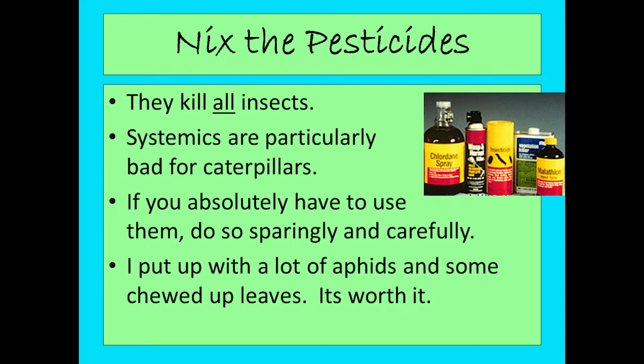One of the things that I do put up with is a lot of aphids. Aphids are kind of a pain, and I try to take them off with a water hose or sometimes soapy water and that kind of stuff. But you're going to have some chewed up leaves, and that's just kind of the way it is. I mean, the caterpillars are going to chew them up anyway, so I just try to keep the aphids under control, especially on milkweed. If you buy milkweed, ask if it has systemics in it, because sometimes they'll come from the grower with systemics. And I've been trying to find someone who can tell me how long those systemics stay in the plant. No one really has an answer for that. I'm figuring at least a year, but could be longer than that.